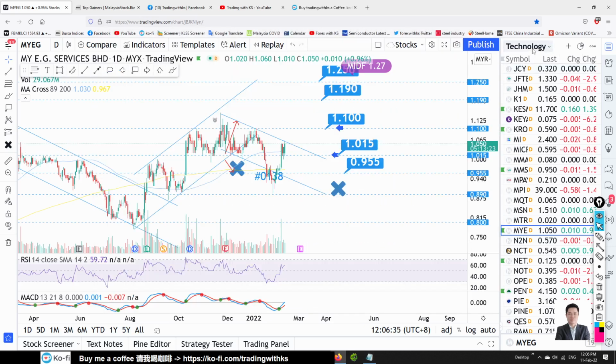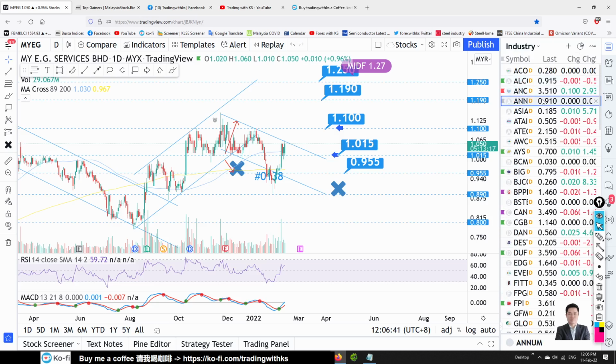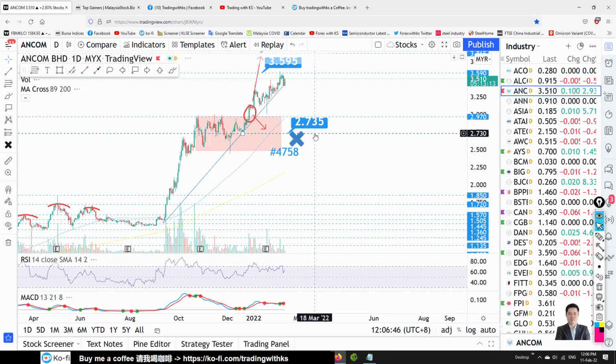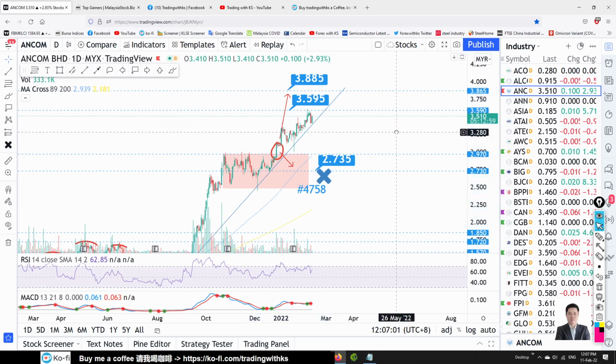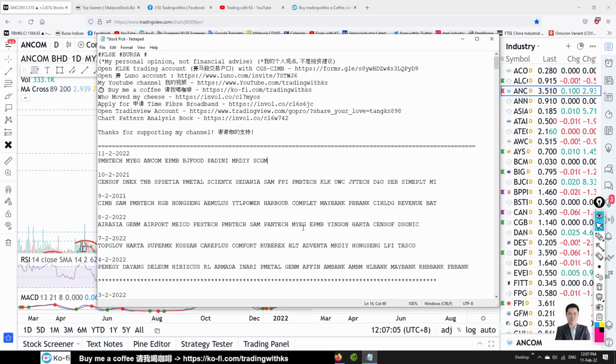ANCOM. Okay, ANCOM still going up, RSI not going up a lot. So ANCOM almost take profit already. I think you can take some profit first. If it drops, you take all. If it breaks through this trend line, maybe you take all. I think ANCOM almost to target already. So this one you pick some first.